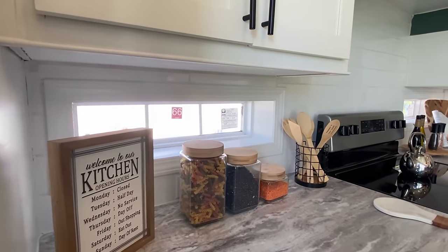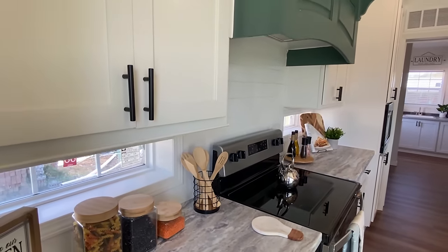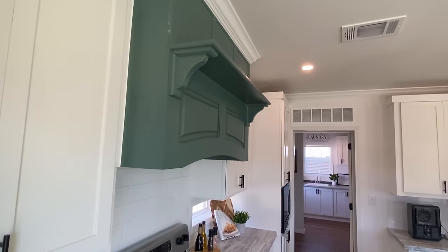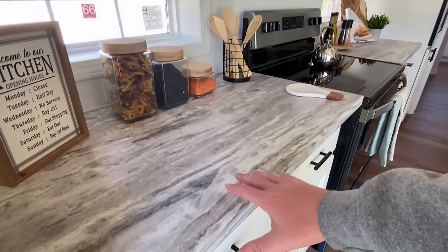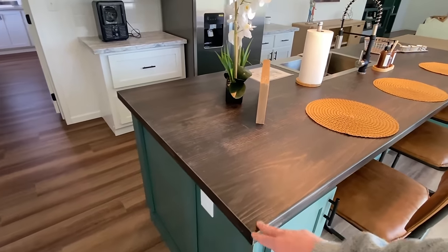Check out those windows. I guess I probably should have walked over there, huh? Windows under our cabinets here. You got the vinyl hood. They went with the green that we have on the cabinets on the island, kind of really tied it all together. Two different tops as well. If you notice this one here, and then notice our different top here.